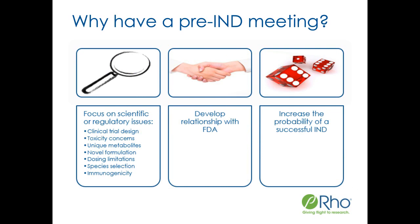and you have initiated some of your CMC activities, and you have a protocol synopsis, and you've thought about your clinical development plan. You have that mapped out. It might be time to consider a pre-IND meeting. And why would you want to have a pre-IND meeting? Really is to focus on scientific and regulatory issues.